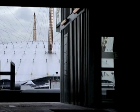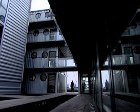With 20 of these containers being made in China every 3 seconds, there's plenty of scope for more buildings just like these.